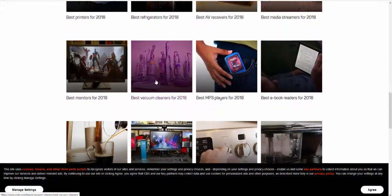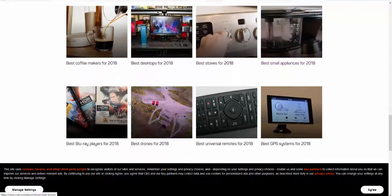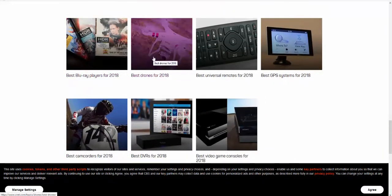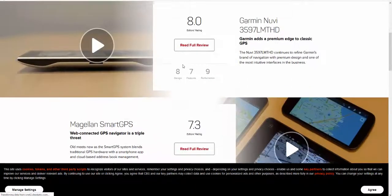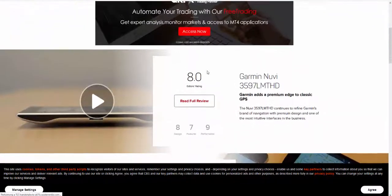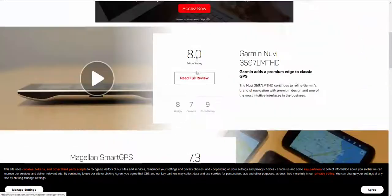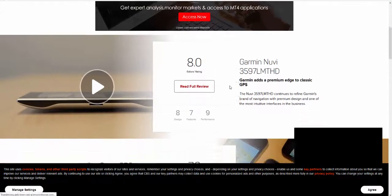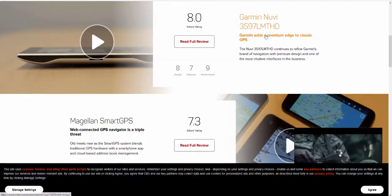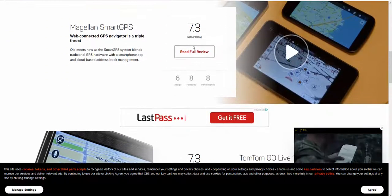The way you escape the competition, you can see going down here, look, best coffee makers, best desktops, best stoves, best small appliances, best Blu-ray players. The way you escape the competition is this. Look, if we go to a random one like GPS systems, doesn't matter what niche it is. When we go down here, what you'll quite commonly find is different types of product. Okay, so with this one, ironically, because I've clicked on it and I'm showing you like Murphy's Law, it's not showing different types. But this one would be good, I'll just tell you, because you've got like the serial number on it, the 3597LM, and you would get rankings.